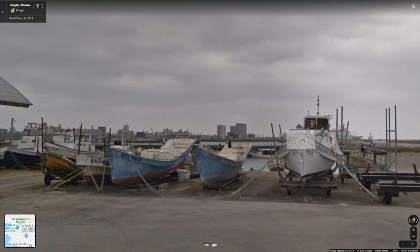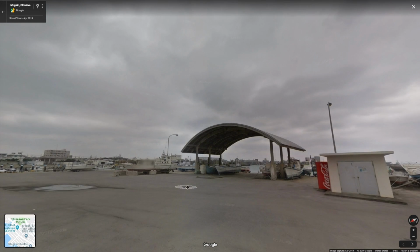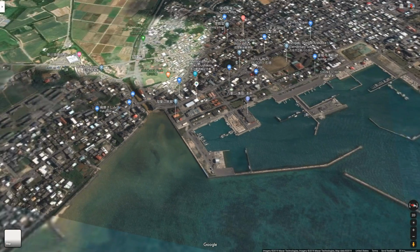Pretty neat boats, though. Look at that style. I don't think I've seen that in the US. Very long with a deep kind of curve to that. Interesting. Pretty cool. All right, let's pop up. There we are, down there.